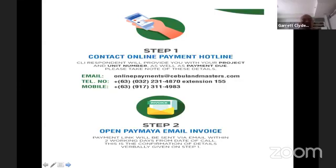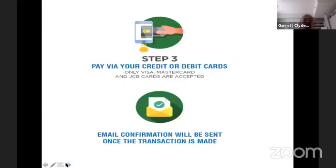Step one is you contact the online payment hotline. This is the email address of the Cebulan Masters team handling the online payment: onlinepayments at cebulanmasters.com, or they may call the mobile number or hotline. You can also coordinate with our branch staff or branch sales team to ensure that it's being done properly by your client. The second step is you open the Pay Maya email invoice. The payment link will be sent via email within 2 working days from date of call. This is a confirmation of details verbally given in step 1. Step 3, they will have to pay via credit or debit card. Only Visa, MasterCard, and JCB cards are accepted. Once the payment has been done, the email confirmation will be sent once the transaction is made.